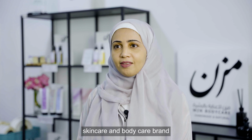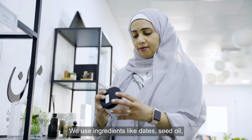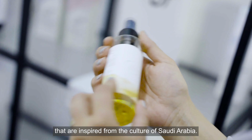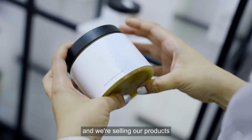MZN Body Care is a natural skincare and body care brand where we make our products here in Saudi Arabia from scratch. We use ingredients like date seed oil and pomegranate extracts that are inspired from the culture of Saudi Arabia. We are today a team of 8 and we're selling our products across Saudi Arabia and in the UAE market.